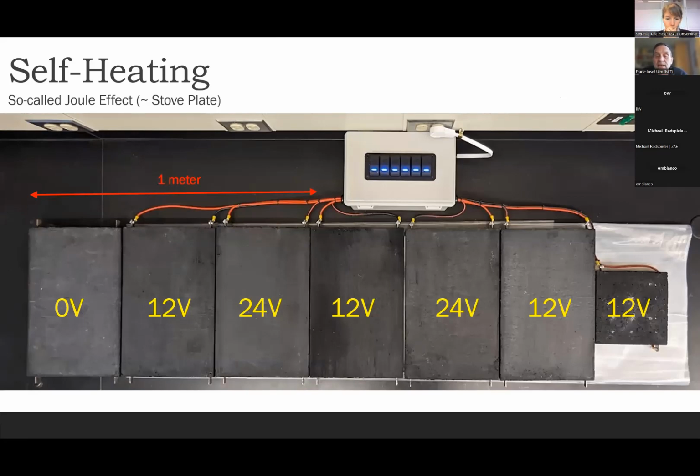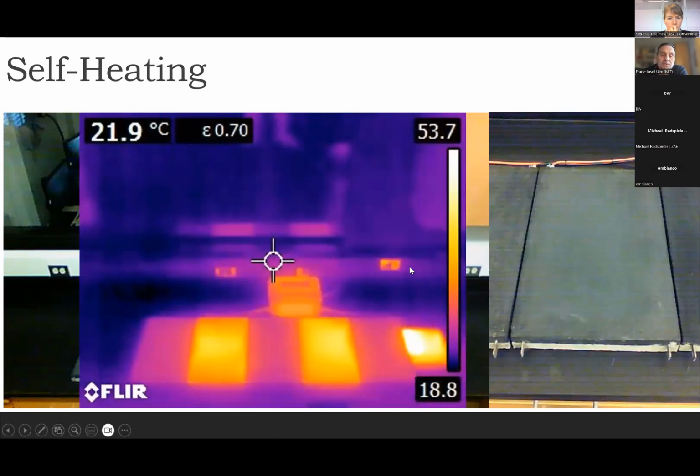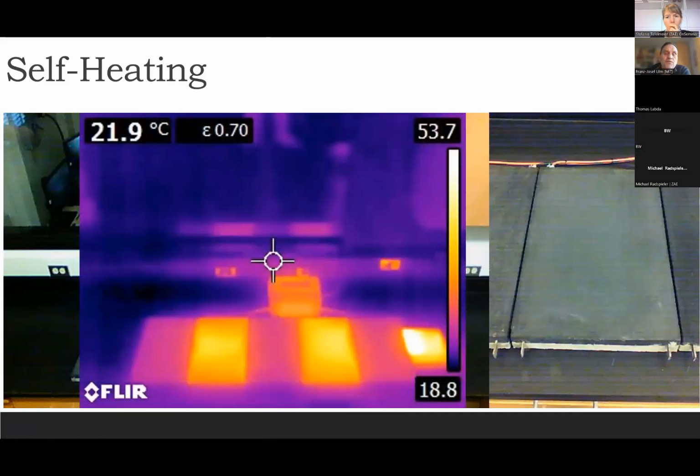We're talking here about length scales of a typical sidewalk, which we try to mimic in our lab. So what I show you here are 6 panels. Imagine them like tiles. And these tiles are connected to a voltage, and we apply different voltages in order to show how the temperature rises. So that's in our labs. Then we apply the thermal camera, and what you see here, if I remind you that this was 0, 12, 24, is how homogeneous this heat actually is generated within the material.